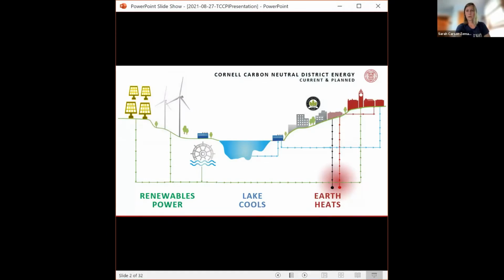So super quick, in case nobody on this call has heard of Earth Source Heat before, just a quick orientation of where it fits in Cornell's carbon neutrality plans. So we are striving to achieve carbon neutrality for the Ithaca campus by 2035. That includes a goal to do it with 100% renewable energy. And big picture, of course, we have lake source cooling supplying the majority of our cooling needs for campus already.